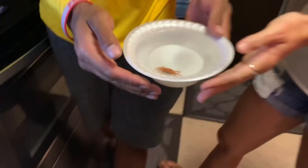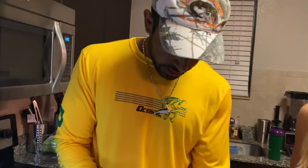It's all right. Pick the crab up. It's a red marine fiddler crab. Look at that. Did they take the claws off? No, they have claws there. Yes, they have claws. Look, he's dancing, look. Dance.